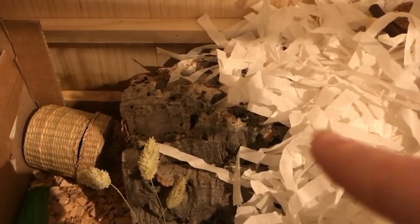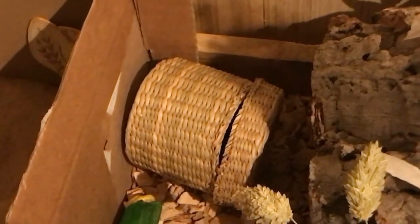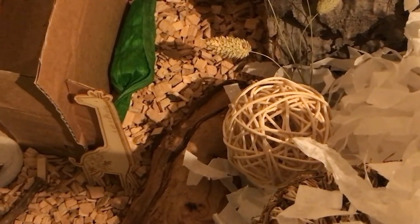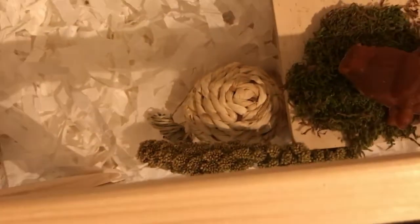I've got this cork log, which is from my local pet shop. These sprays, again, from Noodle the Hamster. A little seagrass basket, which has got some treats in it. This is Chipsy Beach Chips, a sisal corn chew, a rattan ball, a large hay tunnel, a little hay ring there, and I didn't really show this, but there's another one of the balls, so that was like a trio pack.